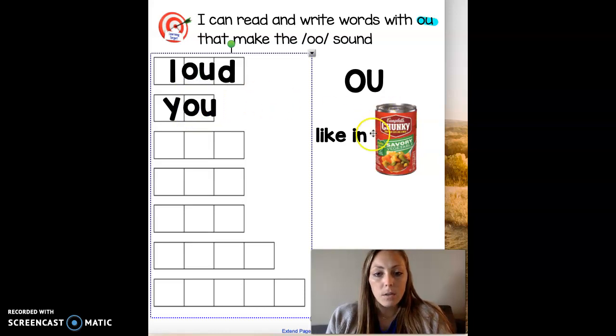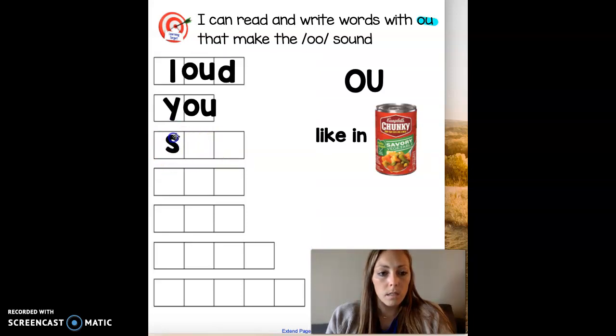All right, our next word is going to be soup. Here we see a can of soup. I hear s, ooh, p, soup. Can you spell soup? S, ooh, soup. I know you're probably used to looking at OU and saying ow, but try to remind your brain that it makes two sounds, and today we're focusing on ooh.